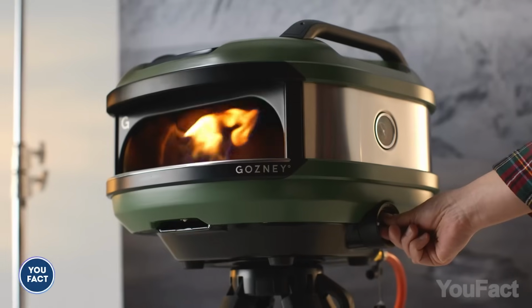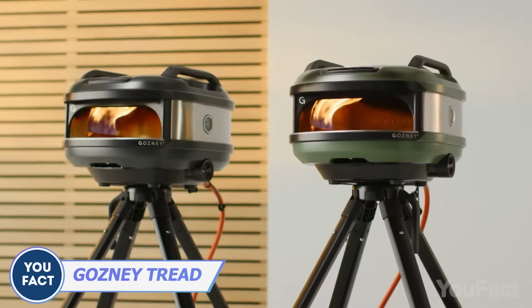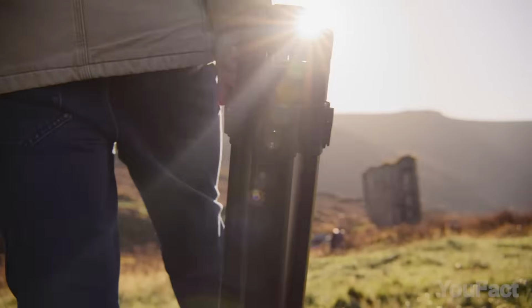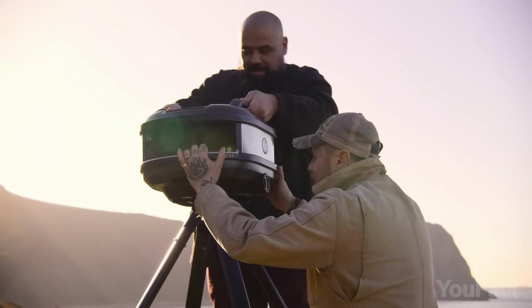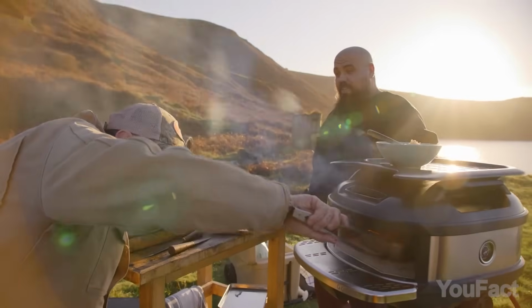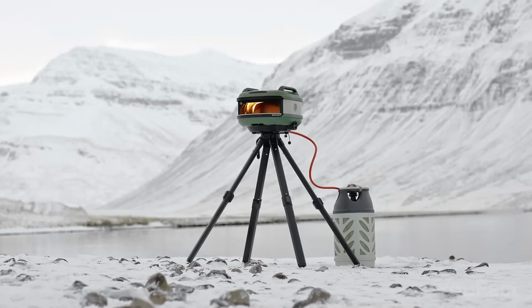The Gozney Tread isn't just another backyard pizza oven, it's built to go wherever your adventures take you. Designed for portability, it comes with a sturdy tripod stand and a lightweight build, making it easy to set up anywhere. From campsites to beachside cookouts or even on the shores of Iceland. Just connect a gas tank and you're ready to cook.